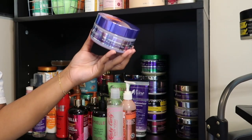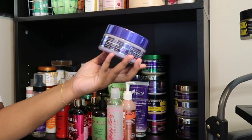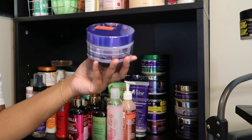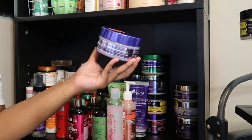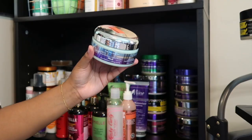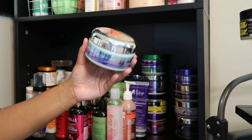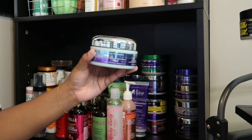Next is another new to me one, and I picked this one up from Sally's for $8.09. This is the Exotic Kool-Aid Fresh Mango and Passion Fruit Papaya Mask. So excited to try this one. I've heard pretty good things about this one. I want to say Lady Smash did a review on this and she really liked it. Alright y'all, and then the last mask that I have, and the one that I'm most likely to use next, is the Tropical Moringa one. This is Sweet Oil and Honey Endless Moisture. Again, I picked this one up on clearance from Sally's for $9.09.